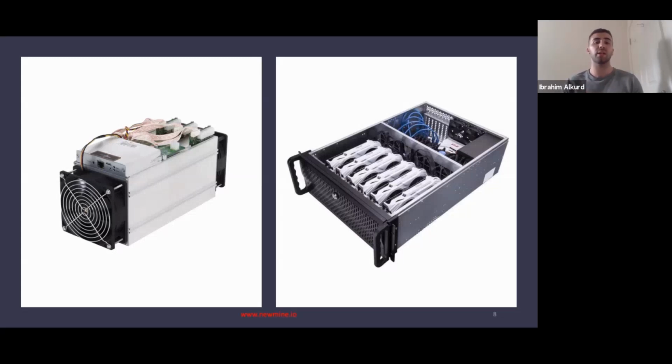Which machines the client goes with depends on their preference, but generally speaking, large-scale cryptocurrency mining operations have a lot of ASICs because they're more reliable and they're tailor-made to do this particular job. So they have greater uptime, and they're less hands-on essentially.